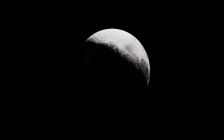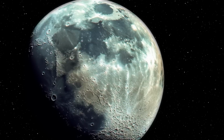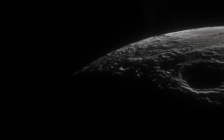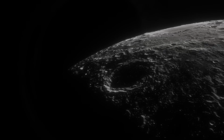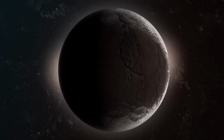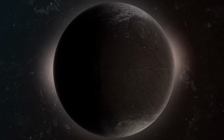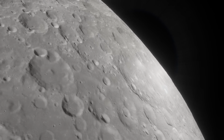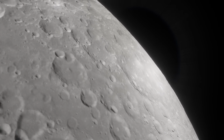The composition of Iapetus provides additional clues to its history. The bright hemisphere is composed primarily of water ice, while the dark hemisphere contains carbon-rich compounds and possible traces of ammonia. These materials suggest that Iapetus formed from a mix of icy and rocky material, similar to other moons in the outer solar system. But its unique environmental conditions have shaped it into a world unlike any other.